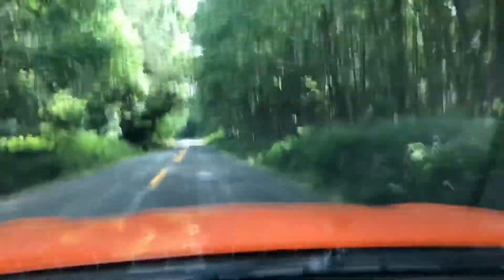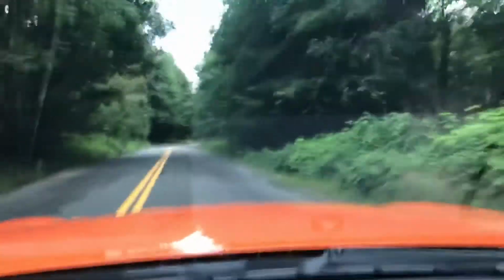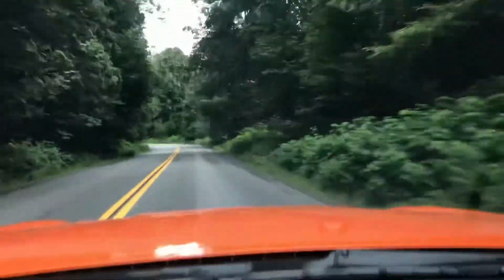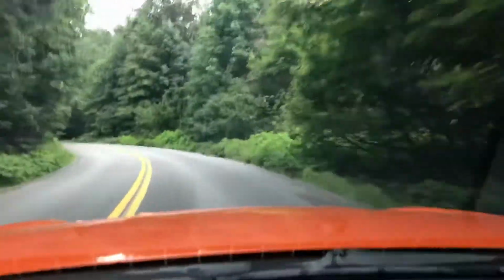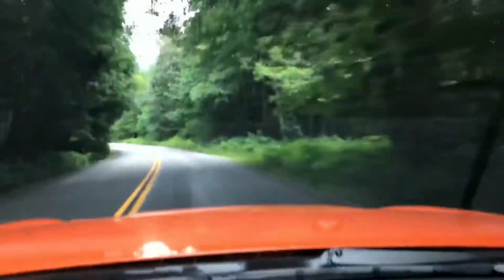So it may not be the Angelus or Angeles or Angels Crest, whatever it's called. It's one of those three pronunciations, I'm pretty sure, outside of LA. But this is still a wonderfully windy road that's been recently repaved, which is nice. That is great for this car. This Mustang EcoBoost High Performance Package is in its element here. Seriously, this is where this vehicle really shines.